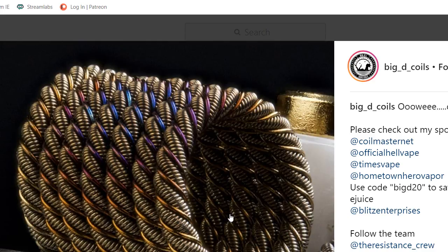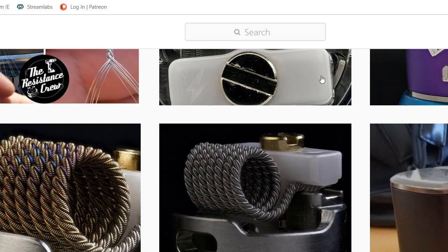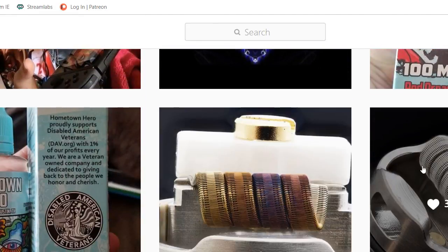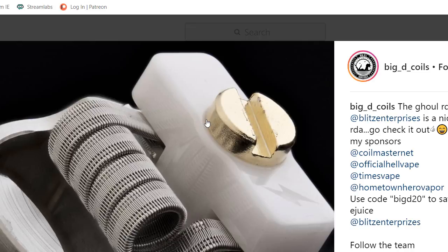Micro clapton helix. Look at the colors on that. That is just absolutely gorgeous. That's got to be on a 3.5 or maybe even a 4 ID. That is absolutely gorgeous, Mike. Them colors, that's for sure. Gorgeous work. Wow, that is so clean. That is so freaking clean, man.